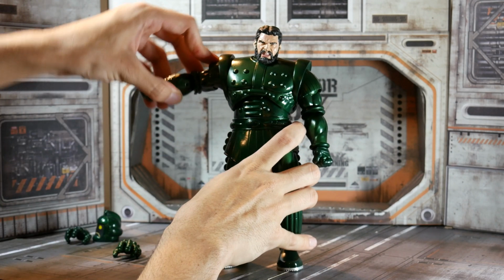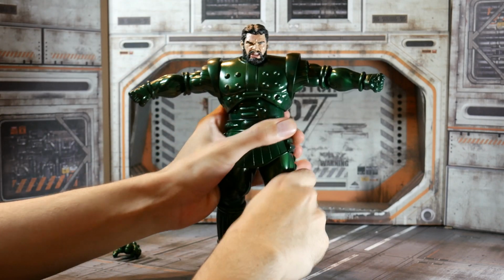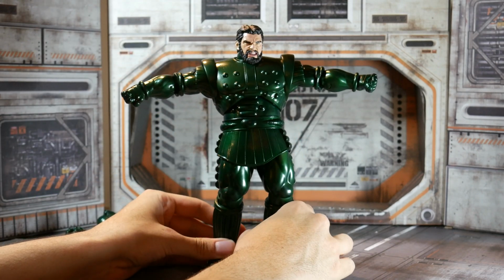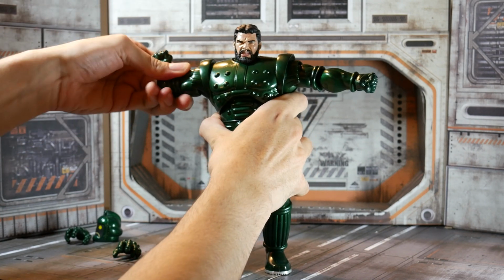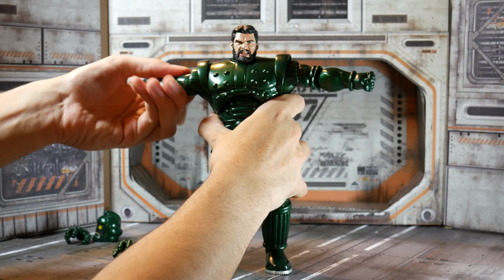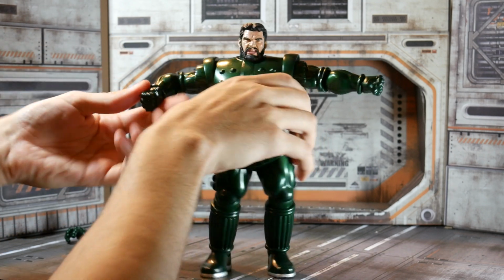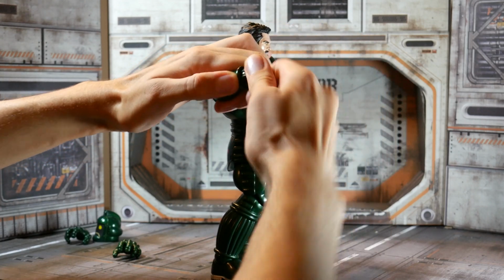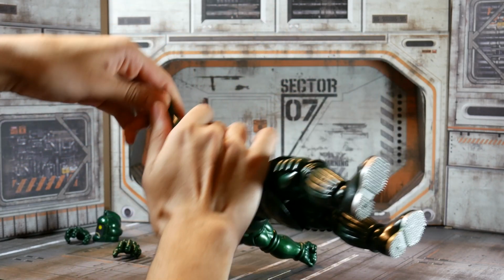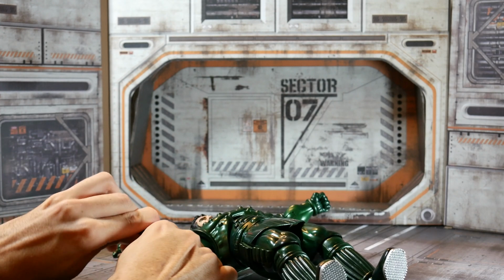So for his arms, they go up about this far. Get a good Boris pose out of this one, yes. We have single-jointed elbows, and another little swivel right here for you to get. Regular wrist swivel. A little bit out and in. Hold up, guys. Ooh. Oh, man. Not that far out, I guess.